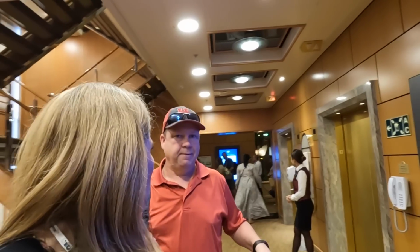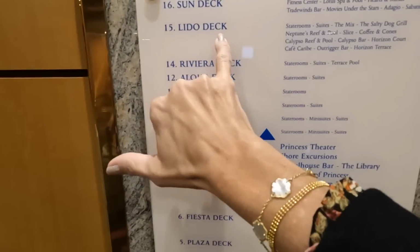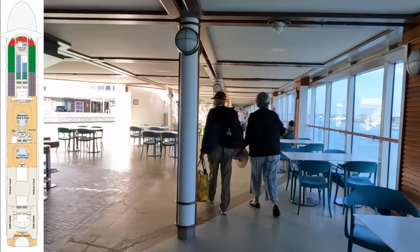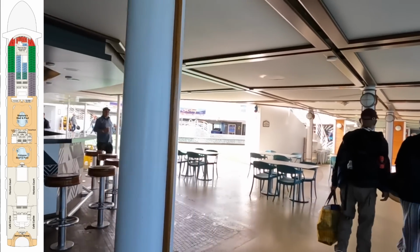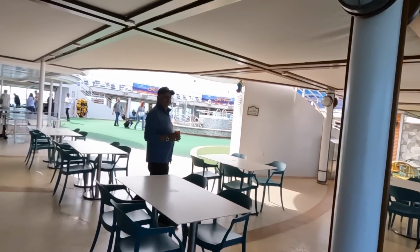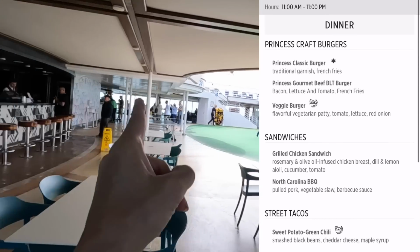All right. So where to, Robert? Food. Robert is hungry, so we are going to go up to Lido, Lido Deck 15. All right, we are on Lido Deck 15. All righty. Find a snack. There is the salty grill right there.